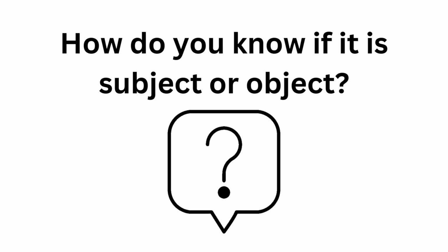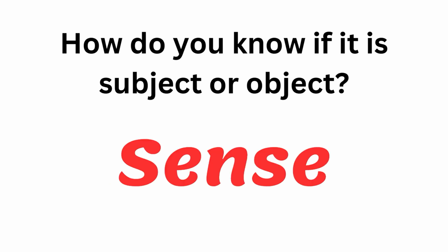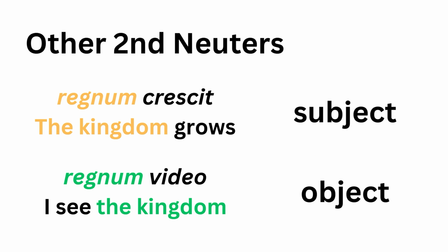So how do you know if it is subject or object? Well, the thing with Latin is that a lot of it is all down to sense. So read the sentence and see, does it make sense as the subject or as the object? If we go back to the two sentences we had before, we have regnum crescit and we have regnum video. I know in the second sentence that video means that I am the subject. I am in charge of that verb, I see. So I know that the regnum cannot be in charge because I'm not a kingdom. So in terms of sense, you would say, I see the kingdom.